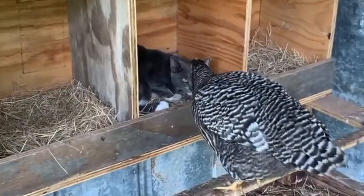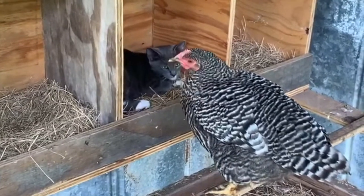Bear dog, what are you doing in the chickens? Oh, he loves it.